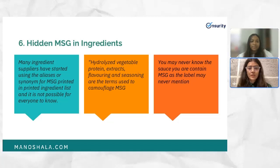So this is the most important thing: hidden MSG in the ingredients. MSG is also mentioned in our title, the sugar and MSG, because that is what is most hidden in the food packaging. MSG is banned, so companies include it in a hidden form, like hydrolyzed vegetable protein extracts, flavoring, and seasoning. Seasoning and flavoring means they are adding some herbs and everything, so if they add a little bit of MSG into that, no one will be able to realize.